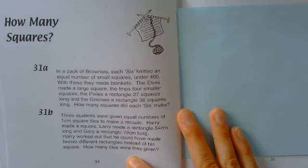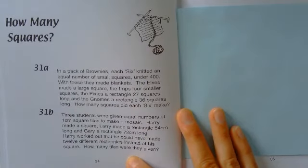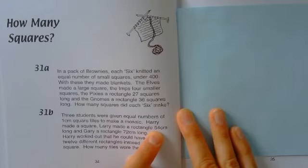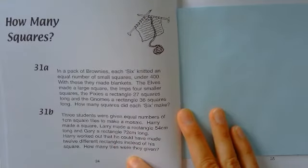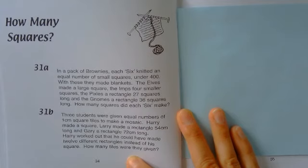So again, it was made into a square, so we're looking for a square number, but we're also looking for a number that could be a multiple of 54 and 72, but he could have made 12 different rectangles. So that's lots and lots of factor pairs to think about. So have a go at them.